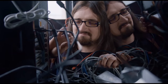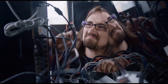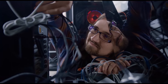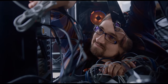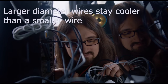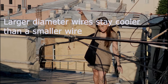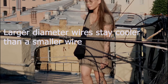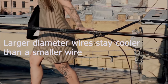You can add a higher capacity circuit breaker or disable the breaker to allow an overrated appliance to work, but you also increase the risk of burning down your house. The new circuit won't save your residence from the consequences of overloading your too-small wiring. Larger diameter wires stay cooler than a smaller wire. Even when your wiring is properly rated for the amperage you demand, smaller wires get hotter than larger diameter wires when both carry the same current load.